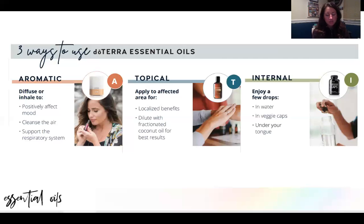Topically is, I'd say, my favorite way to use oils, because you are getting the benefit of the oil actually penetrating your skin. So you're getting that topical localized benefit if you need to use an oil for something like a headache or some upset stomach, maybe you have some muscle tension, anything that you would need more of a focused, localized benefit from putting the oil on you. That's when you would use an oil topically. You can even use it for immune support or stress relief, but you can also smell it when you're putting it on your body. So it's like a win-win. That's why that's my favorite.